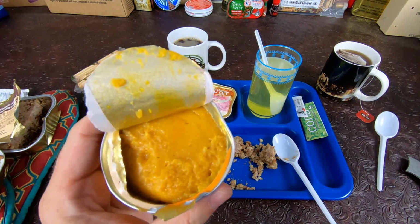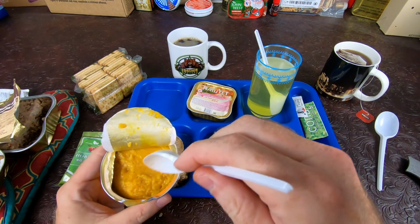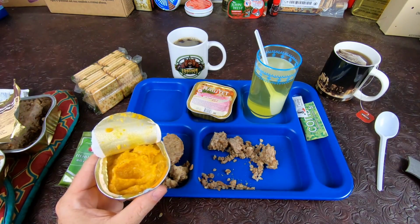This one is a lot more orange looking. I had one of these before. It had a lot more carrot in it. And we're just going to give a little stir here and take a bite and see what it smells like.